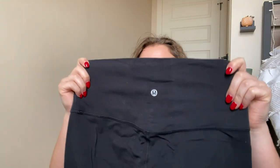The last pair of leggings I have to show you guys will probably be a no-brainer to literally anyone watching this video, but they are just some plain black Align leggings. So these are actually in a size 8. And these were originally the first Lululemon thing that I ever bought. I've had these for about a year now. They're still in really good condition. I just gotta shave the pilling off. But I do wish that I would have gotten a 6, just because these are a little bit loose on my waist.